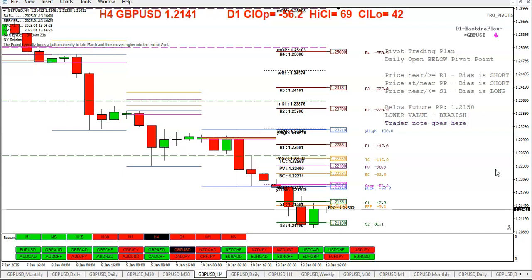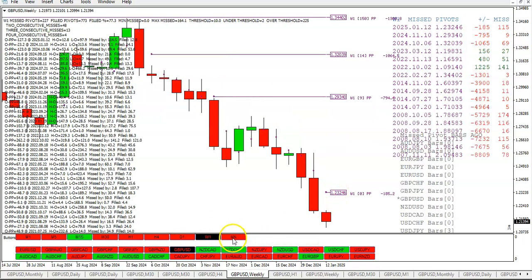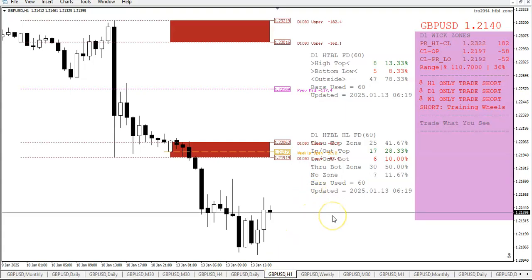We haven't been close to the daily pivot. In fact, we crisscrossed S2 at 121.10 for the pivot traders. We missed the daily, we haven't hit the weekly, and we haven't hit the monthly yet. So it'll be interesting to see what happens this week with the pound and the pivots.